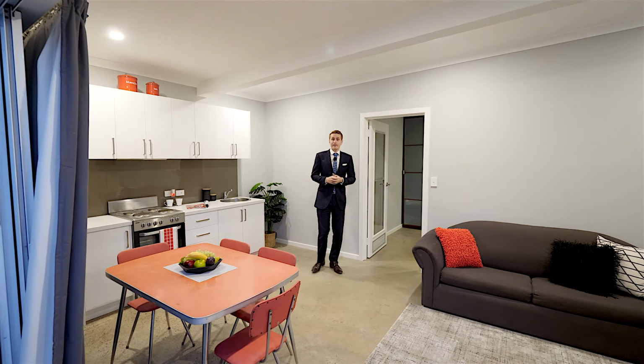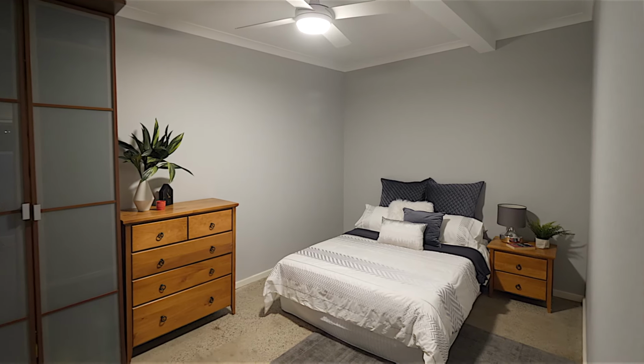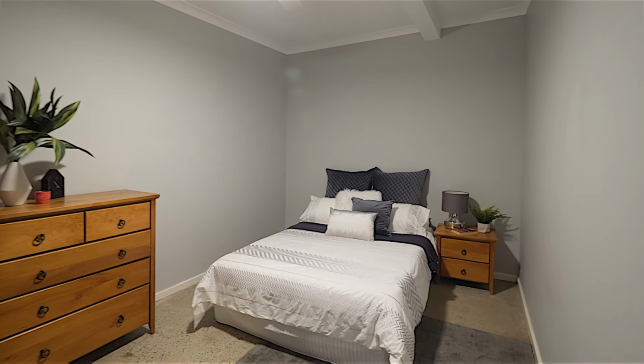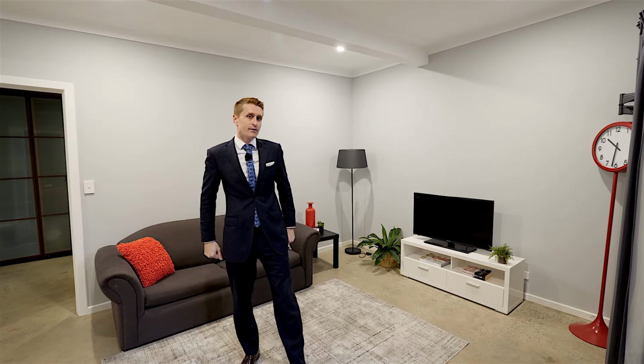Out the very back, we have our extra accommodation, which is the self-contained granny flat. Once a garage, now a fully functional space, perfect for visiting family members or a teenager's retreat because it has its own access from the main body of the home.